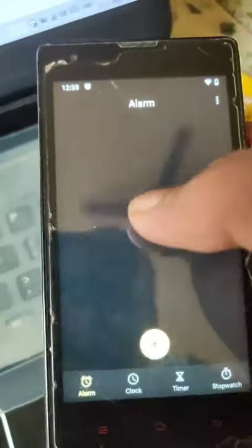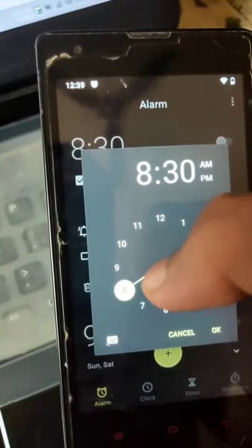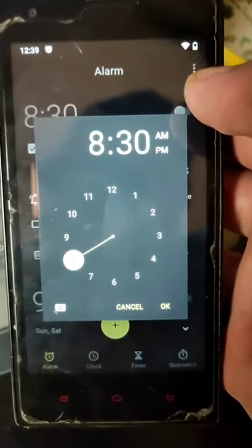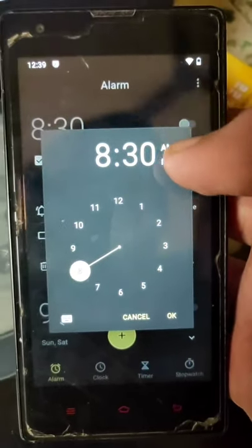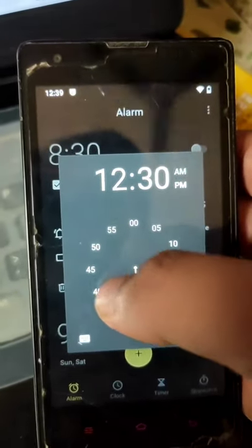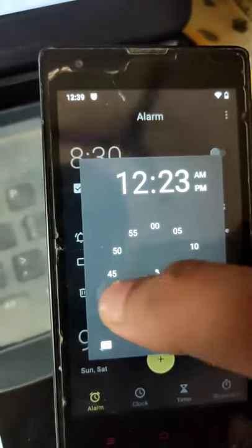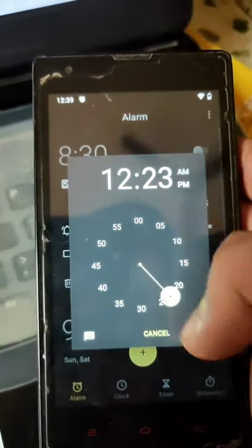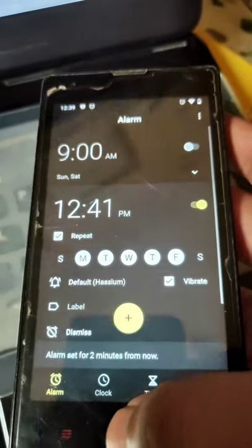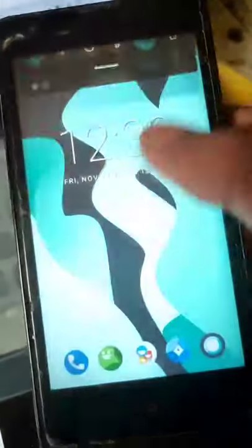Well, let's set an alarm for the testing purpose. Now we'll keep this too. I was not able to focus correctly, so let's keep this to 12:42 PM. Okay, so it will ring in 2 minutes for the purpose of checking.